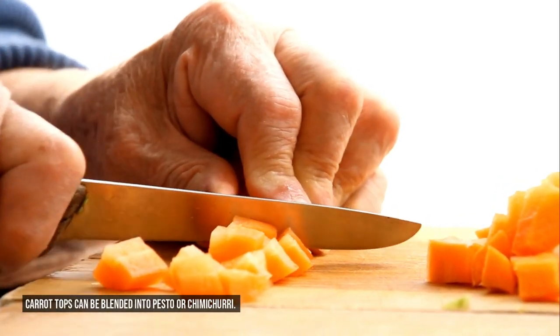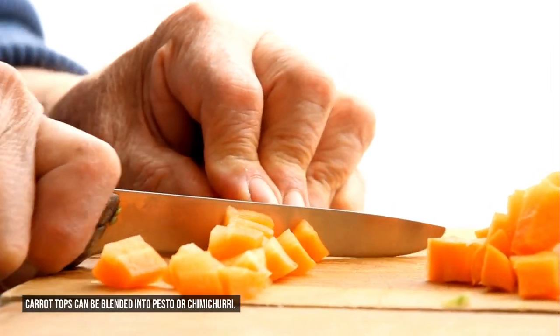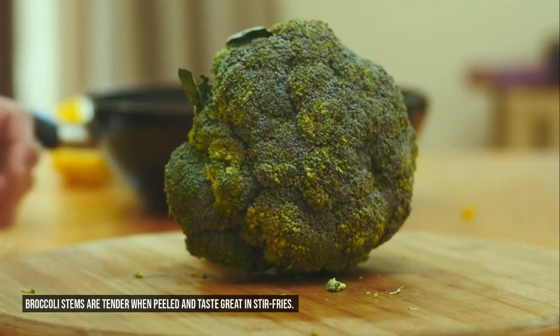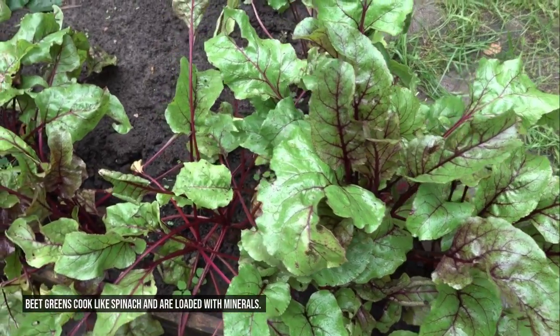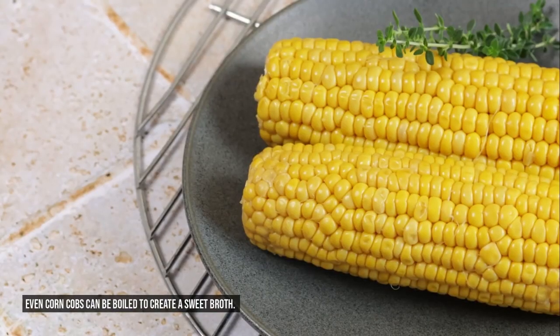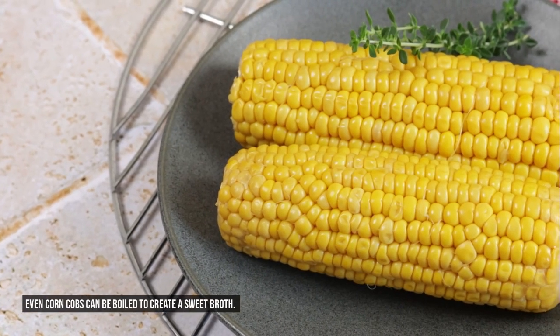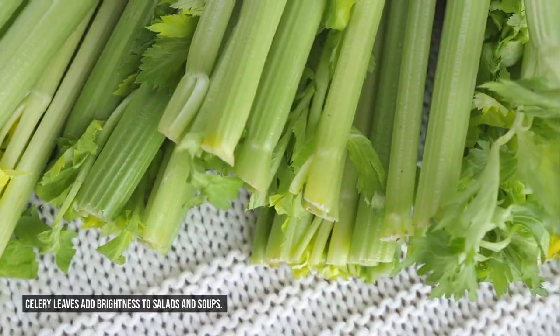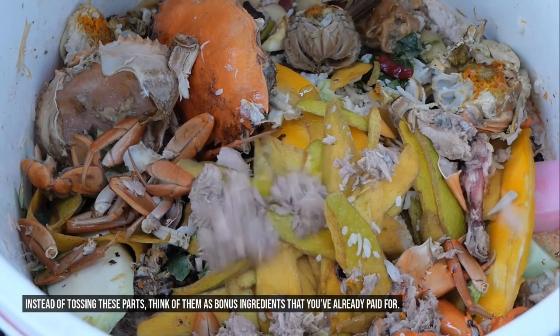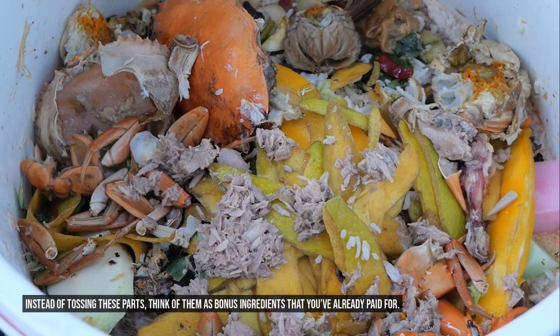Carrot tops can be blended into pesto or chimichurri. Broccoli stems are tender when peeled and taste great in stir-fries. Beet greens cook like spinach and are loaded with minerals. Even corn cobs can be boiled to create a sweet broth. Celery leaves add brightness to salads and soups. Instead of tossing these parts, think of them as bonus ingredients that you've already paid for.